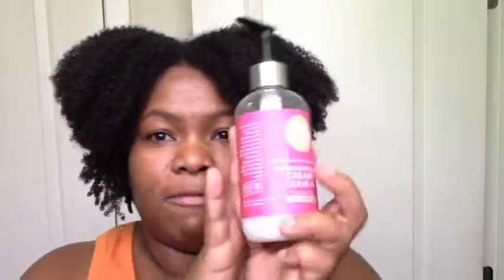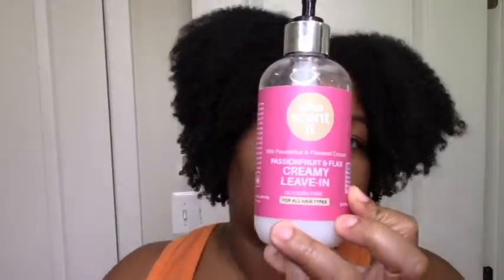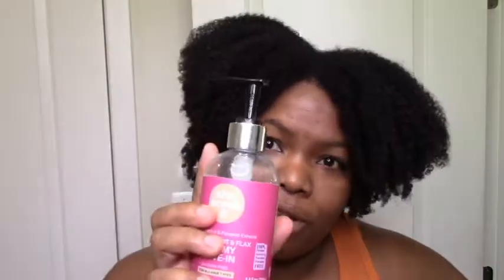But then we have the leave-in, which is a winter special, the passion fruit and flax leave-in. It's a winter special because it's glycerin-free, and this is one of the few shescentit leave-ins that are glycerin-free. So it did the wonderful shescentit things, moisturized my hair, defined my hair. Slip was amazing, like with all her products, even the detox mask. All of those things are a given, but I love in particular that this is glycerin-free. I will definitely be purchasing it just so that I can have a shescentit leave-in to use in the winter.